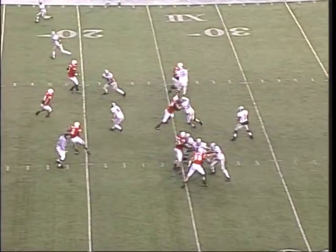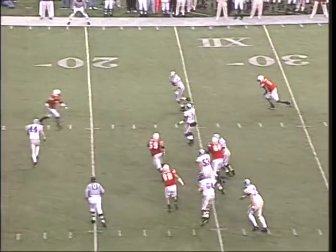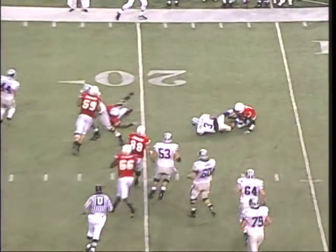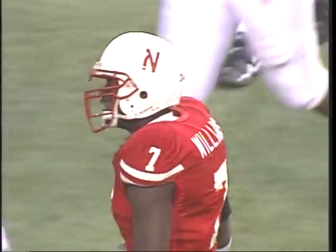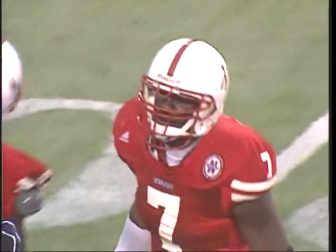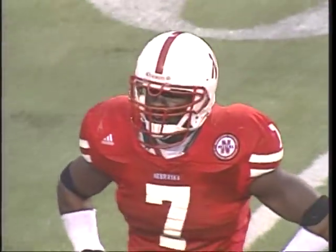14-7 Cats. L fakes, has some time. Now he's going to run. He's at the 25, and down he goes at the 22-yard line. DeMario Williams the stop after a gain of a couple, and that clock continues to run, winding down to 3:13.